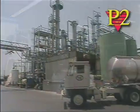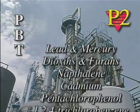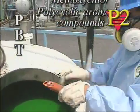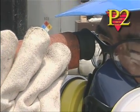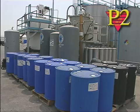And P2 measures are especially important for wastes with persistent, bioaccumulative, and/or toxic characteristics because these pose the greatest risks to human health and the environment. Nationally, EPA is placing an emphasis on reducing the generation of these chemicals. Information on P2 and whom to contact to help your business manage hazardous waste more effectively is available at the end of this presentation.